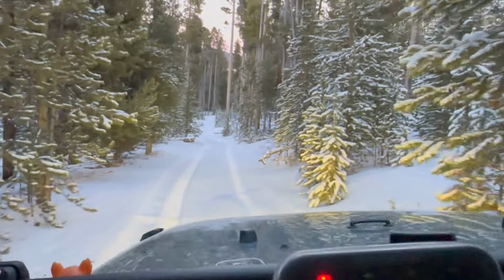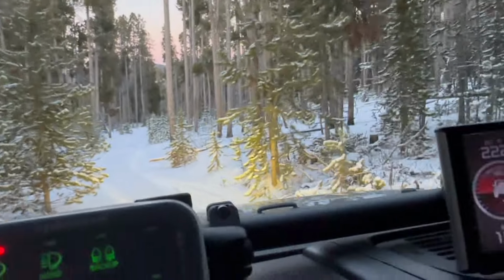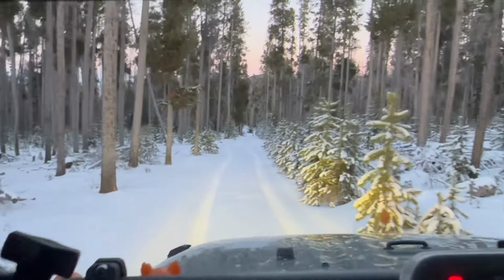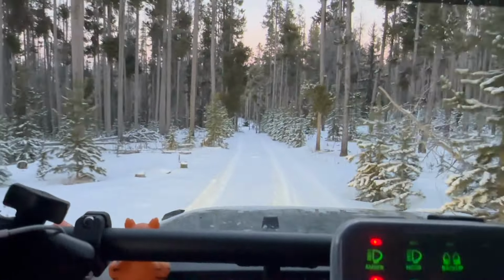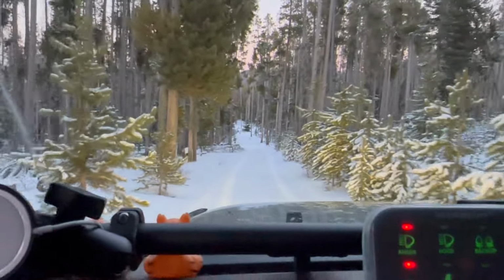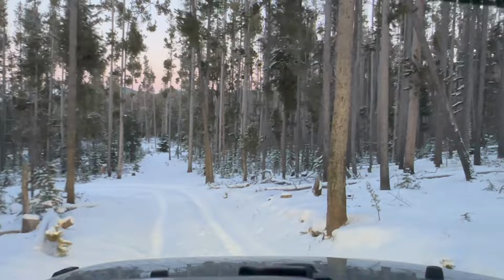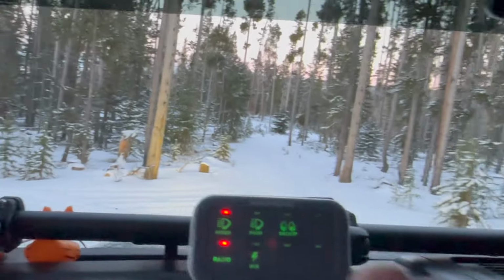Trying not to be too ballsy because I am by myself. Of course, there's a lot of trees to winch off of if I'd ever need it. So that's good. But still, getting unstuck is not on the agenda for this afternoon or evening. Trip up.